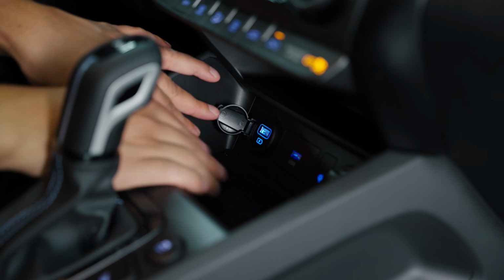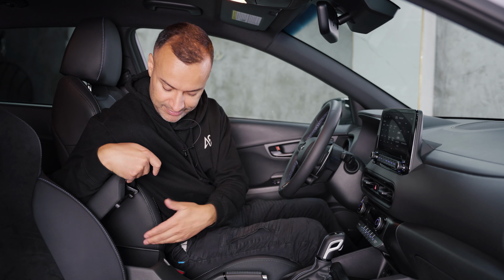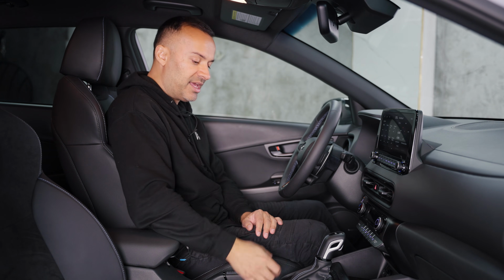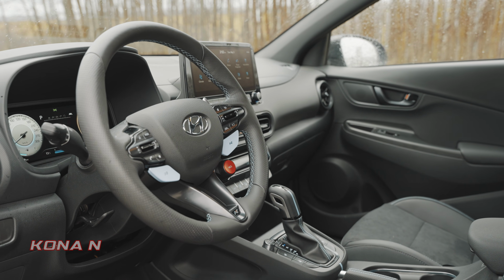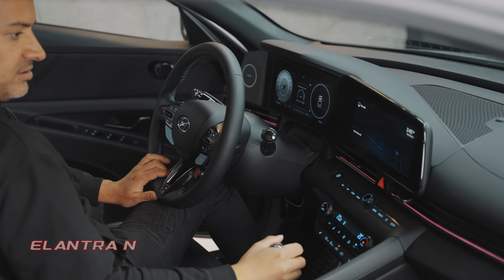And then where else do you have charging ports? Well, definitely not in this glove box. There's not much space, and it's just there. You do have 2 cup holders so you can put it in here, and well, that's really about it. Overall, I'd give the interior 1 step above the Veloster, but definitely 2 steps below the Elantra, in my opinion.